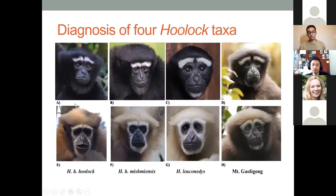So here I would like to show you more photos to distinguish these four different taxa of Hoolock Gibbon. Yeah, this is the Western Hoolock Gibbon, and this is leuconedys from Mishmi Mountain. Below, a recent paper reported this subspecies is not found. So actually this is a population of Western Hoolock. And this is Eastern Hoolock. Hoolock tianxing from Mountain Gaoligong, the Skywalker gibbon.